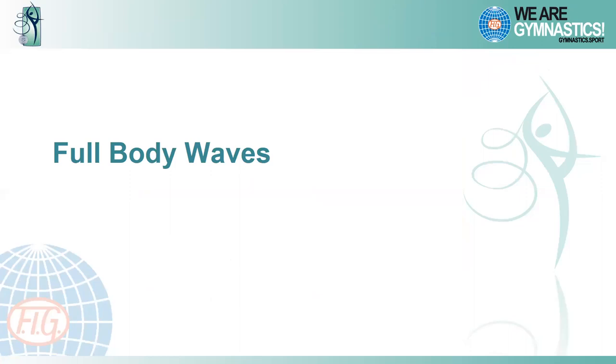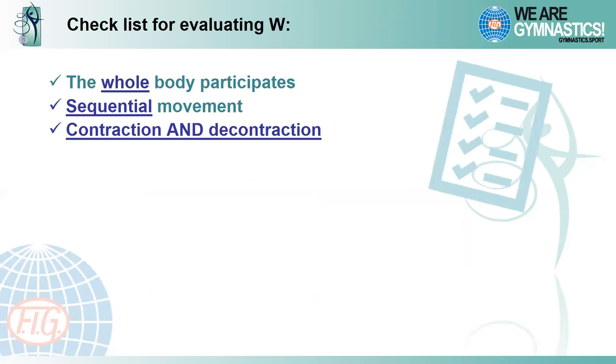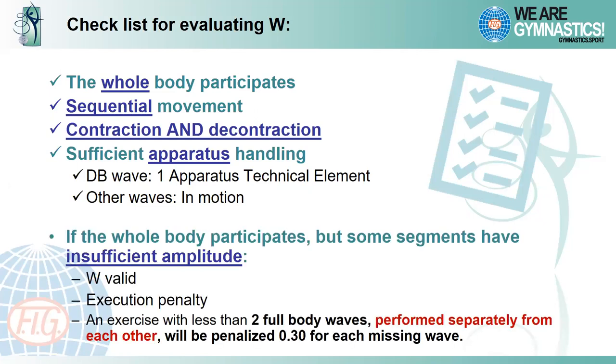So we have now the full body waves, the last part, not the last part, we still have the R. Full body waves, so we need to have a checklist for yourself. The whole body participates, sequential movement, contraction and decontraction, sufficient apparatus handling, DB wave, one apparatus technical element, other waves in motion. If the whole body participates, but some segments have insufficient amplitude, the wave is valid with an E penalty. An exercise with less than two full body waves performed separately from each other will be penalized 0.3 for each missing wave.